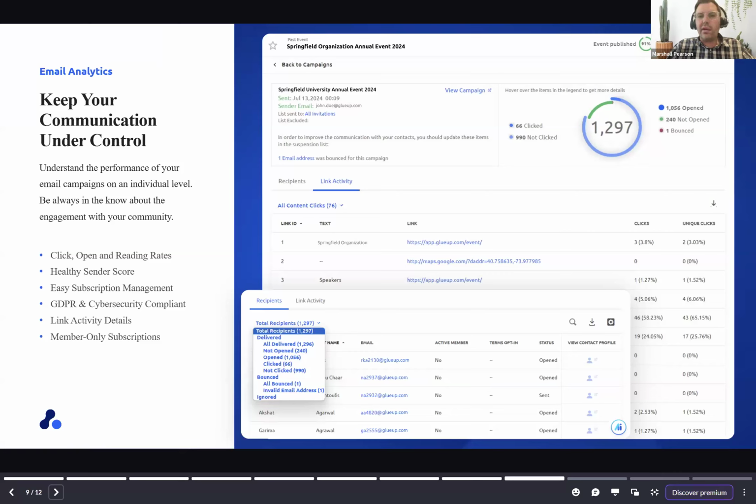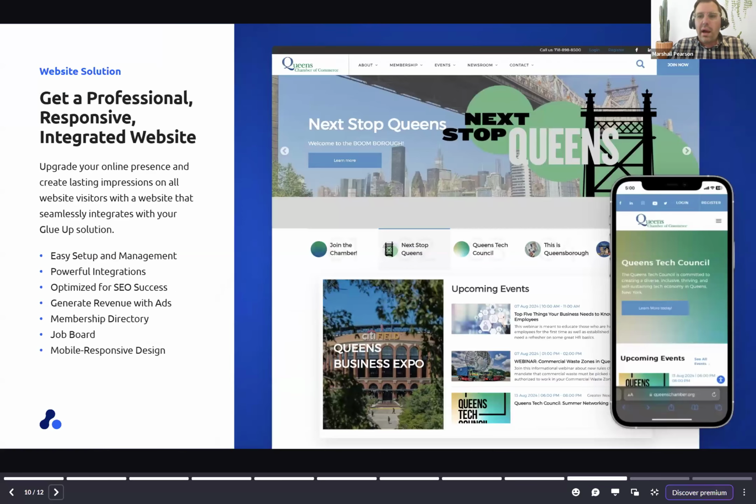You can actually give them data when they ask, what is my return on investment? You have that conversation at the end of the year. You want to renew, you want to sell them more of these types of exposure opportunities. You actually have some data to back it up that you can very easily find, export, and look at together. And we're only going to be deepening that in the next couple of months with some of our exciting product developments. And so I wanted to mention that.